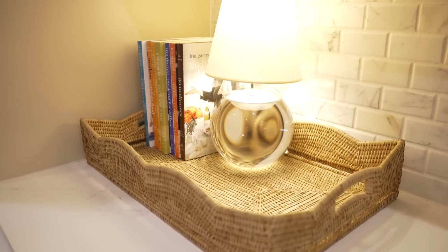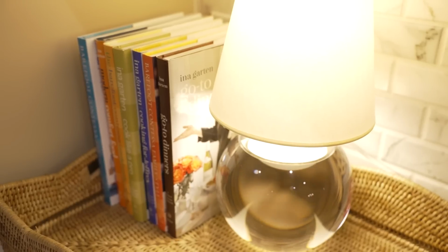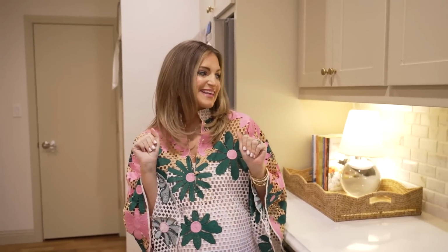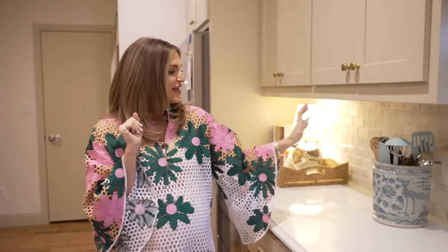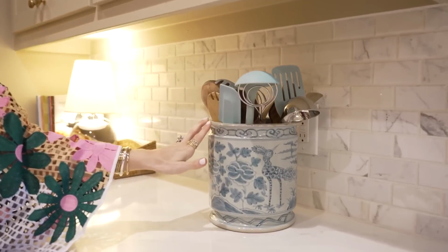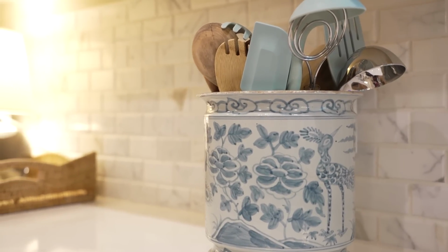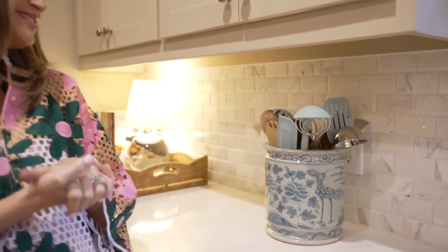And I love a kitchen lamp. I always talk about this on my blog. It's just nice to keep on in the evenings. I keep my cookbooks here, but I always think every kitchen can use a little extra lighting that isn't overhead. And then for my utensils, one of my favorite little tricks is to actually just use a planter. I think utensil jars are never large enough, but planters are. So this is a planter that I purchased.